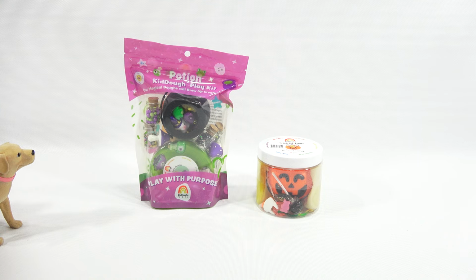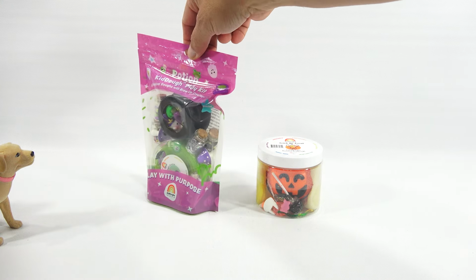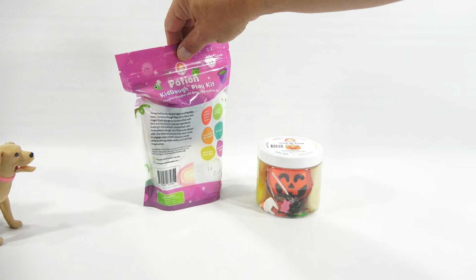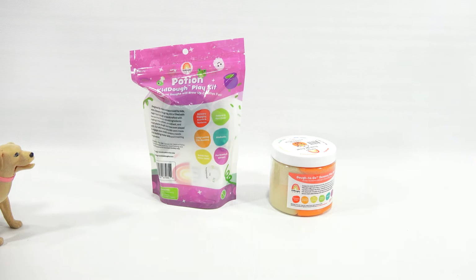All right, so let's turn the packages around. Let's see. It says, our magical doughs will brew up creativity. Play with purpose, LPS-Dave. You're going to have to read that. That's kind of small for me. Designed by moms and approved by kids, every sensory dough play kit is filled with magic. Each dough is handcrafted with love and the finest natural ingredients, making it the softest, smoothest, and most pliable dough you've ever played with. That's a challenge right there, LPS-Dave.